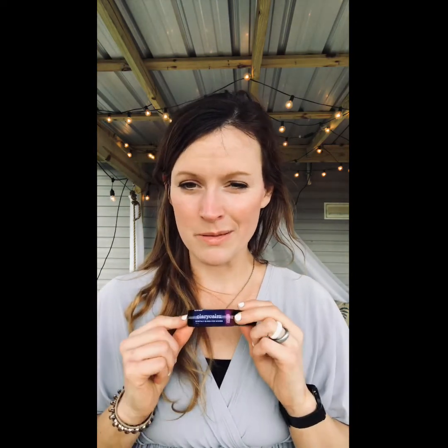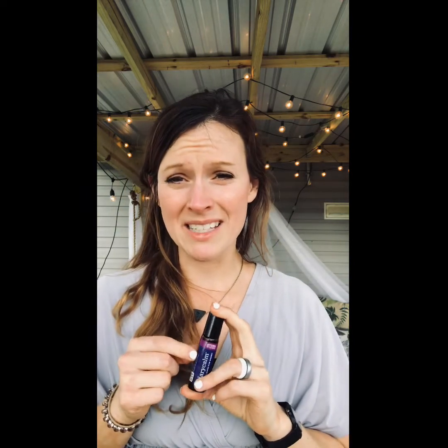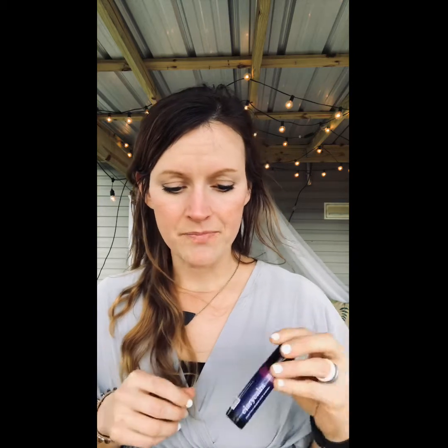So yeah, your husband will probably also thank you if you're anything like me. So that's Clary Calm. Sorry, not clary sage, Clary Calm. You can buy this in the pack with the supplements, and it's cheaper to buy it together. So that's generally what I do, I'll buy them together. So that's how I use that one. And then I think this is one of the last ones I wanted to show you.